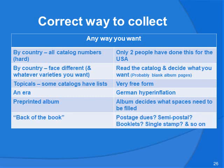Back of the book. You have to decide which back-of-the-book stamps you wish to collect. And Scott and Yvert, for instance, have different views on what is back of the book. French semi-postal stamps in Yvert, and I think in Gibbons, are in the normal numbering system, because in France, people used the semi-postal stamps as much as they used ordinary stamps. They weren't special or unusual or not used at all. Scott puts them in the back of the book, along with postage dues and booklets.